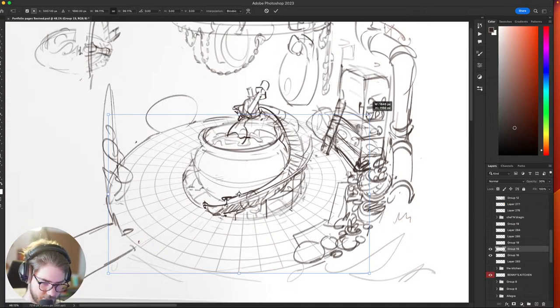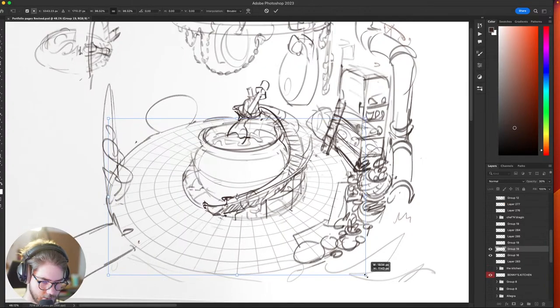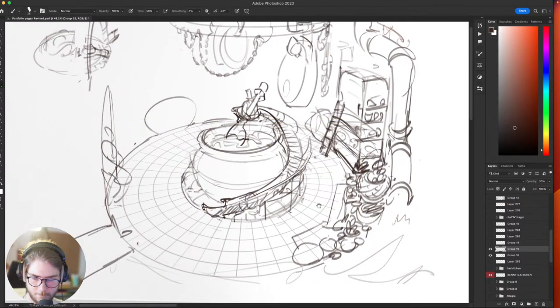Also, there's something a little bit off about the tiles now. I made an edit and I think I want to make sure that we're good. Yeah, there we go. There we go. I think. Yeah. Sweet.